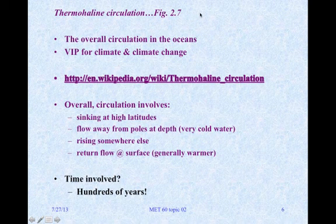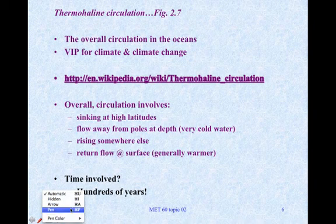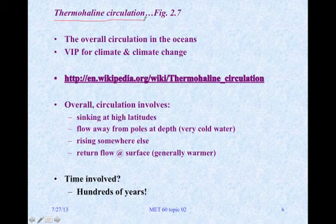I got a few notes here about the circulation from figure 2.7. The whole thing is called the thermohaline circulation, this thing here, and you should be familiar with that phraseology. So that refers to the overall circulation of ocean water across the planet. It's not hugely important for day-to-day weather, but it is hugely important for understanding climate and climate change. And here's a Wikipedia link if you want to read more about it. Sinking at high latitudes around the polar ice caps, flow away from the poles very deep in the ocean. The water has to eventually warm up and rise somewhere else, and there's just a giant overturning circulation.